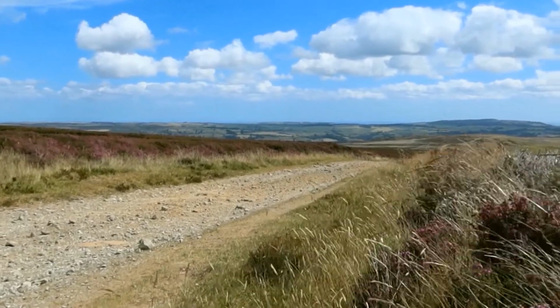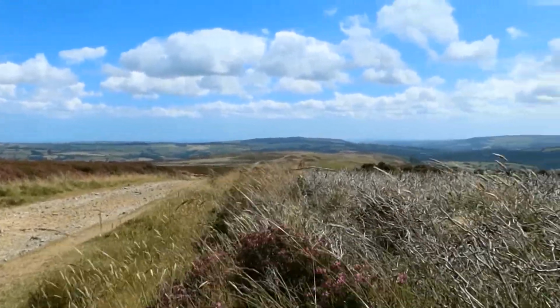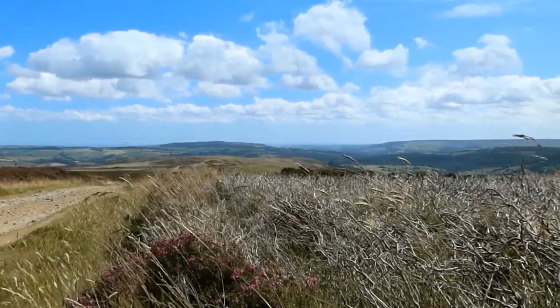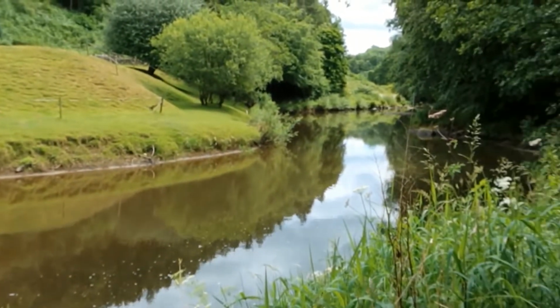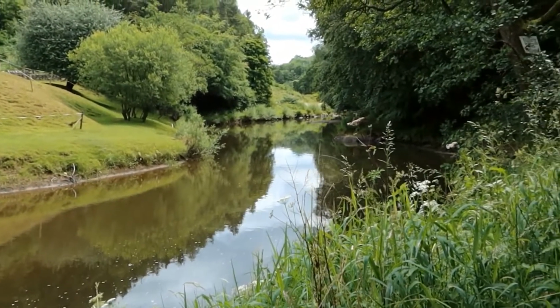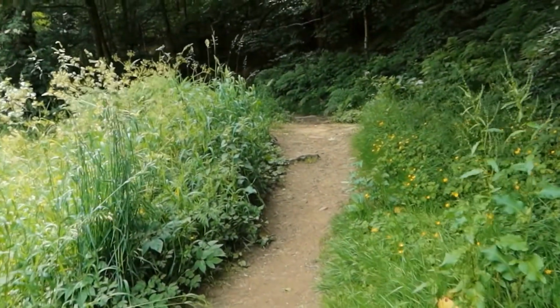Still walking along the ridge. Heather's just coming out, just starting to warm up. Constant wind though. I love this section. A little section out of the wind, along by the river. You're actually walking through the woods. That's really nice.